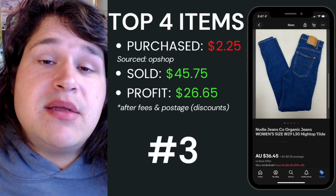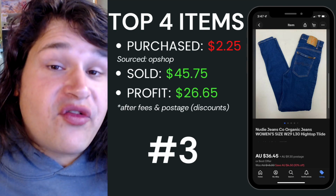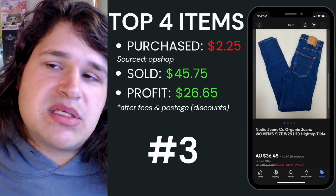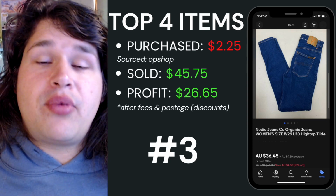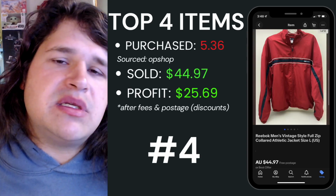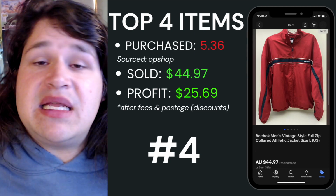Now, these ones I paid $2.25 in the thrift. Sold them for $45.75. They did have a discount. I was able to walk away with $26.65 in profit after fees and postage. And top item number four for this week was this Reebok men's vintage style, full zip collar athletic jacket.